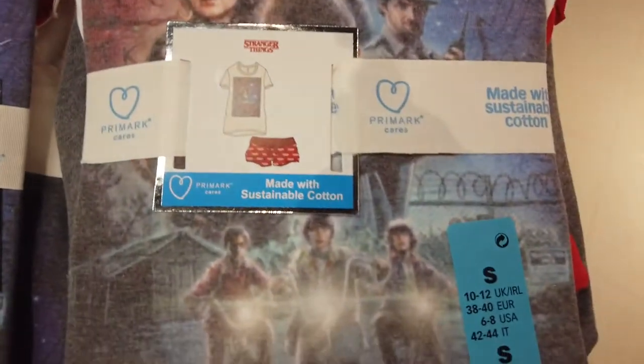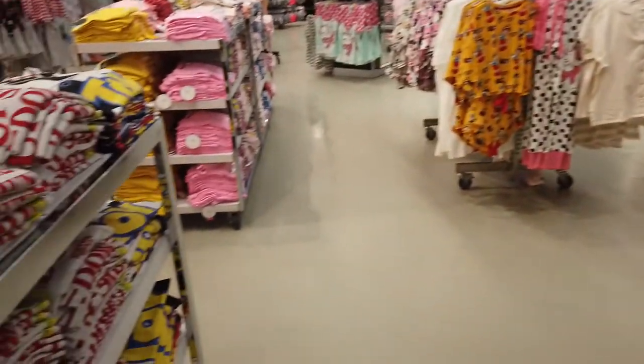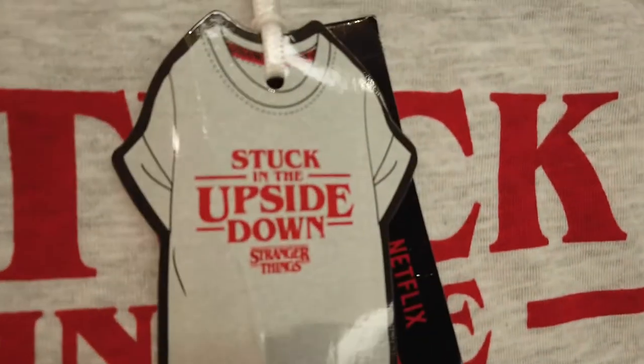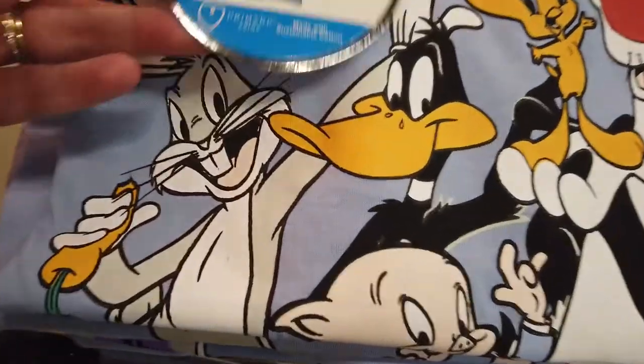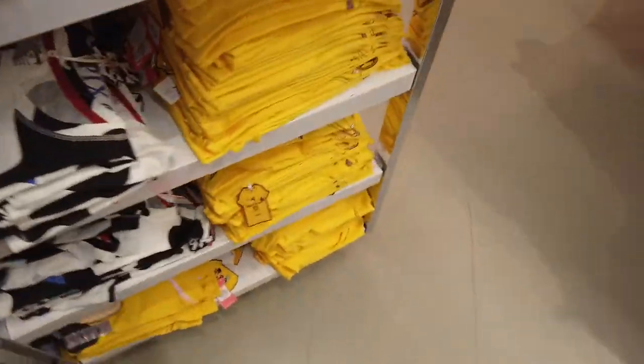And if I turn, we have some Stranger Things sets. £8. Friends as well. We have these. And this one is stuck in the upside down. That's £6. Toy Story one as well. Looney Tunes. It's good it's got the pictures on. Let me see if the Toy Story one has it as well. So it just looks like that. So you don't have to open them up and destroy the display.